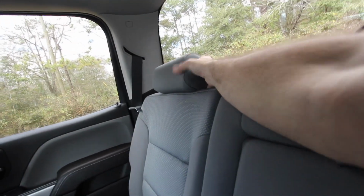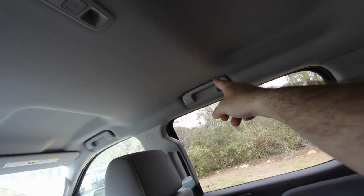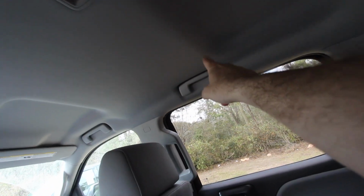Little itty bitty headrests, nothing real big, but good to go. LED lighting in the rear, very nice. You got your handles in the back. I call them oh-crap handles because somebody's going to drive fast around a corner. You got two up there. You got one there and a handle there, okay? And you got places to hang stuff at. The Ford does not have a handle up here. It just has this handle here and doesn't have that, but it does have the coat hanger.